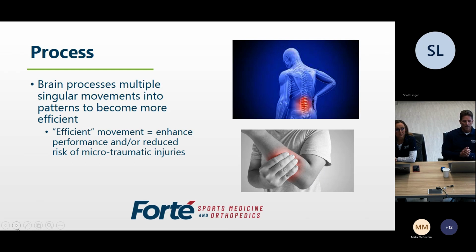Our brain processes multiple signals, all right? Movements into a pattern to become efficient, right? And efficient movement does two things. It enhances your performance, whether you're just trying to get out of bed in the morning and walk down the hallway and get a cup of coffee, or whether you're trying to jump and dunk a basketball, right?